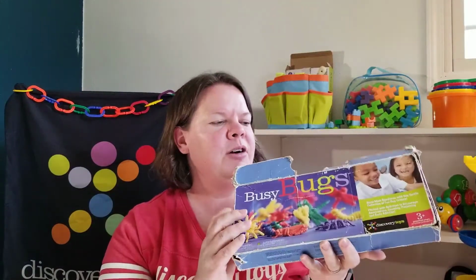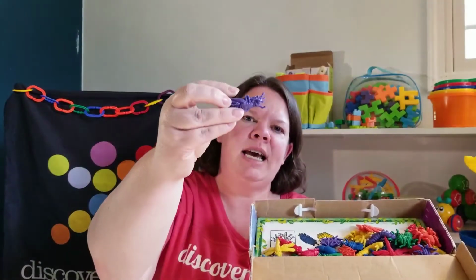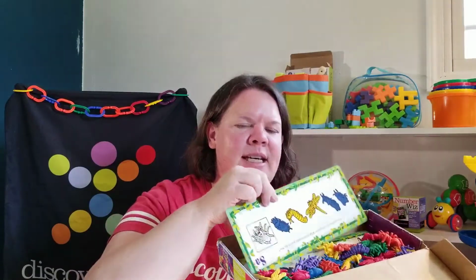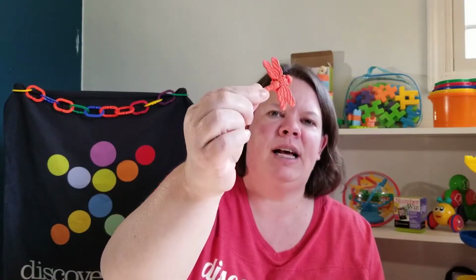I also have the same idea, but using the BusyBugs, which is our math-based learning game. And so they're really extra tactile bugs, really big. But the idea is you get these activity cards that are patterning and sorting, and 1 bug plus 1 bug equals how many. But in this case, we're going to have them name off the bug, which is a dragonfly, and then go find something in the room that is orange. So they have to go around and find anything that is orange.